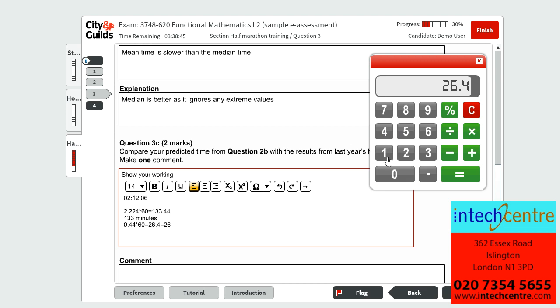So we need to get this in hours. So we will do 133 divided by 60, as there are 60 minutes in an hour, to see how many hours will be in these minutes. So it gives us 2.216, so we know that that will be 2 hours. We will then do 2 times 60, which is 120, so 133 minus 120 leaves us with 13 minutes. So we can pop that in, and then also the 26 seconds that we got earlier.